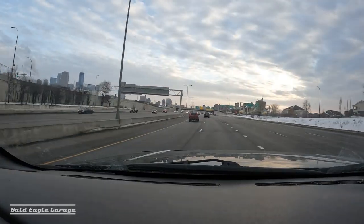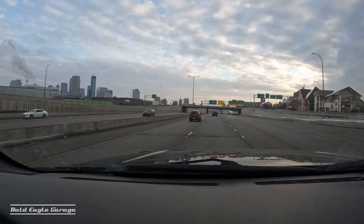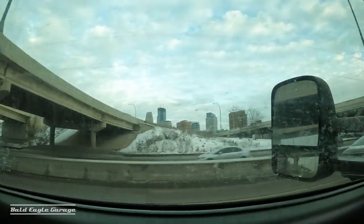We are on our way to pick up another vehicle, and we are heading through town onto the other side of it to grab it. What we're picking up isn't anything that I've had before. It is an '88 Mustang with a 5.0 and a 5-speed.